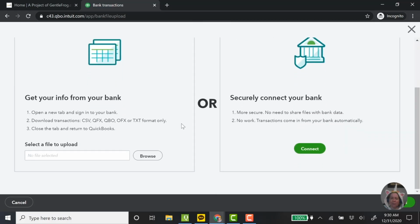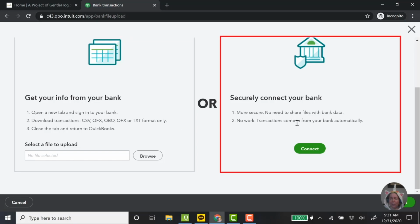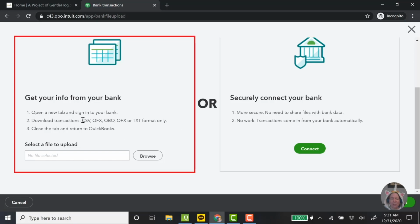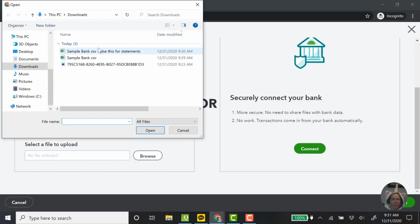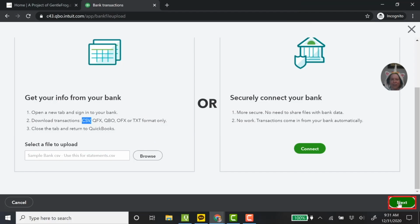I have two options. I can either get the info from my bank and upload it, or I can connect to my bank. In this case, I'm going to get the info and upload it. This is why I had to go back and download the CSV and not the Excel file, because it's the CSV that I can upload, but it cannot upload the Excel file. I'm going to choose Browse. Let me see which one of these is the one. So this one, I should never have downloaded the other one. And then I'll click Next.